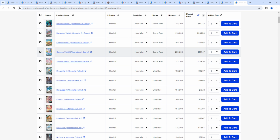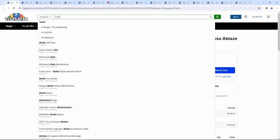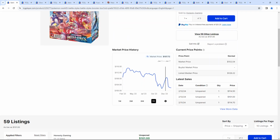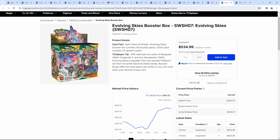So yeah, that's all the sets that I wanted to talk about today that are going up in price in the Sword and Shield era. I didn't want to go over some of the boxes that aren't really going up in price, like Battle Styles, for example. If you look at Battle Styles, go to the booster box, they're really not going up in price at all. You can see it's just plateaued and even going down. And I just wanted to make this video because I wanted to bring this out before a lot of these booster boxes get really expensive, because some of these in the Sword and Shield era that are kind of just plateauing, you have time to buy them. They're not drastically going up, but some of these other booster boxes are really going up a lot.